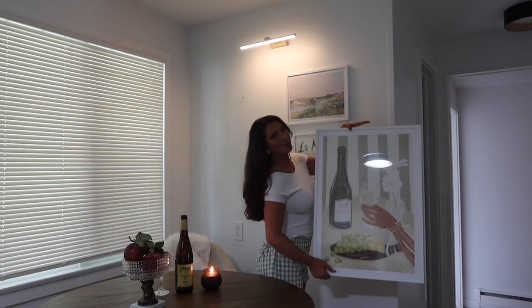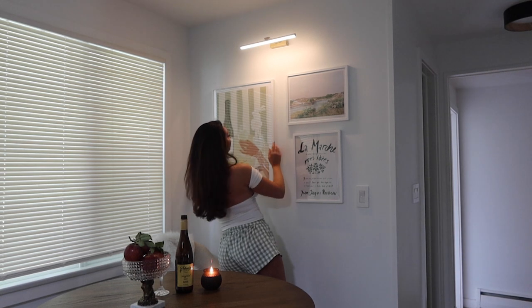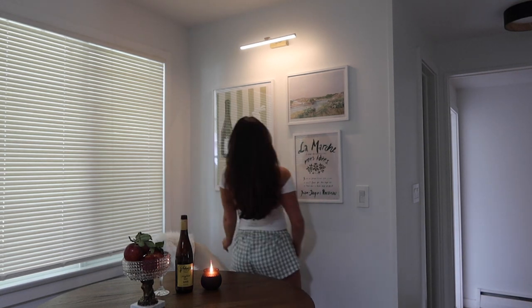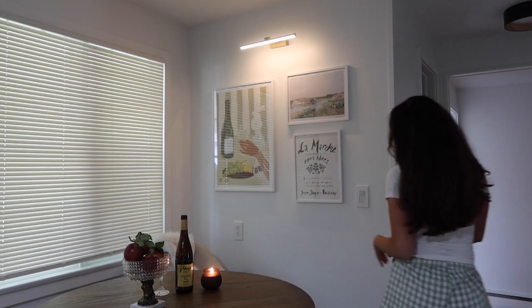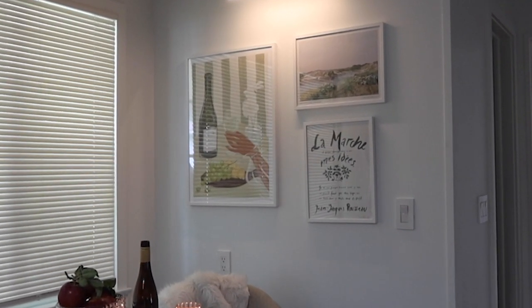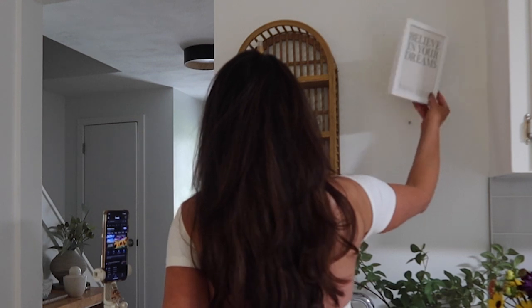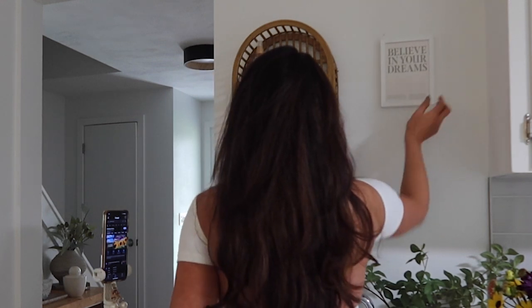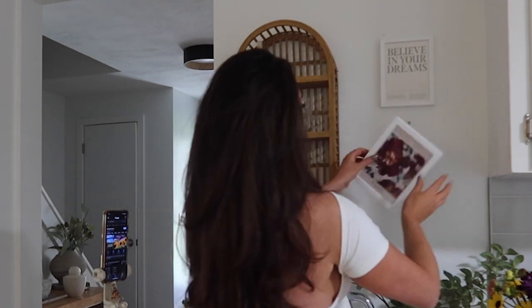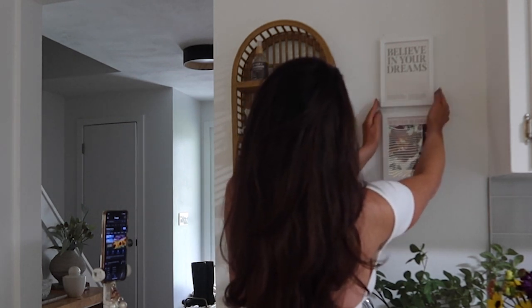And the final one, time for the wine print. Seriously, perfection. Should be pretty easy. We're just gonna do the two little frames. Oh, I'm obsessed with that.